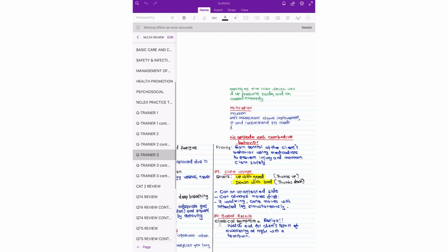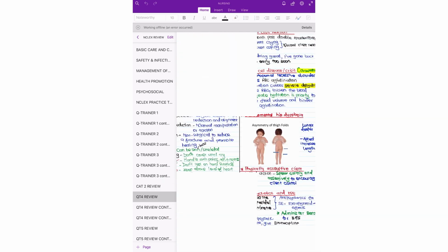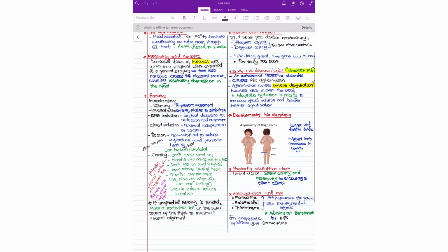After doing each set of questions, be it the CAT or the diagnostic exam, I was always setting the next day to reviewing the CAT exam. Let's say I did the CAT exam today, I'm going to have the next day to remediate all the questions and write the rationales down as well, just so I can better retain the information on what I missed and what I didn't.